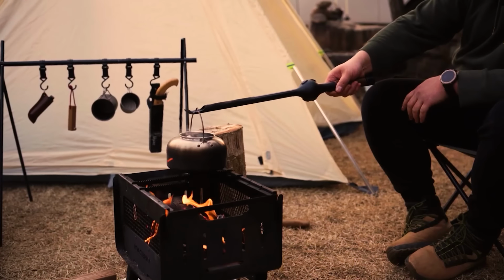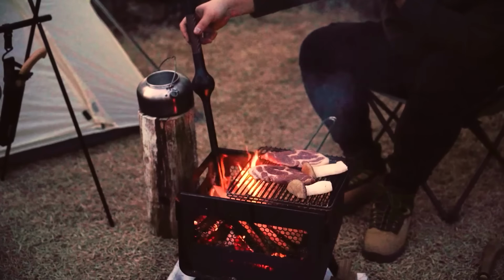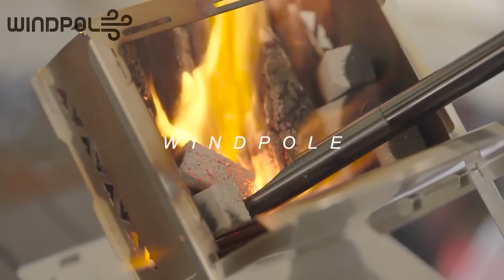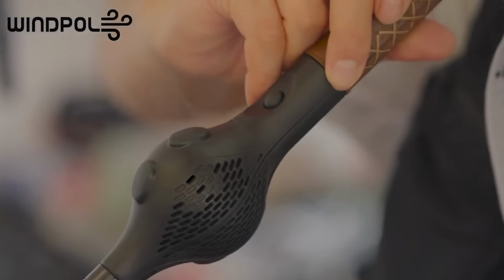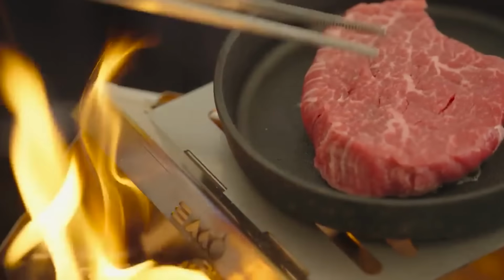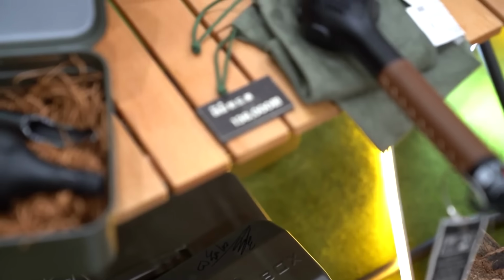The tube ends with an oblong notch, perfect for lifting pots over the fire. Weighing just 250 grams, it's a real magic wand. Small, lightweight, durable, and capable of fanning the flames. The price is $65.